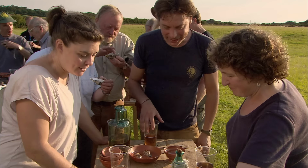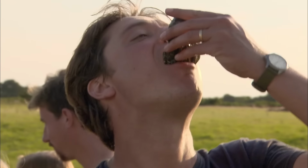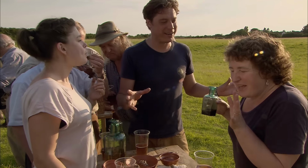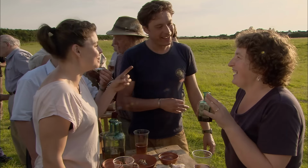Next, the oysters. Posh nosh for us. Thank you very much. But here in Roman times, they were foraged and freely available. Well, I guess when the Romans came here, they must have been absolutely... They fell on their feet, yeah. I think we might have discovered why the fort is here.